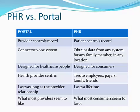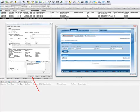That's the benefit of a PHR. It's a lifetime record. It ties not only to your providers, but to employers and payers, and gives you an opportunity to also connect in your family and friends in a manner where you can share information with those that you wish to, and not share information with those that you don't wish to.